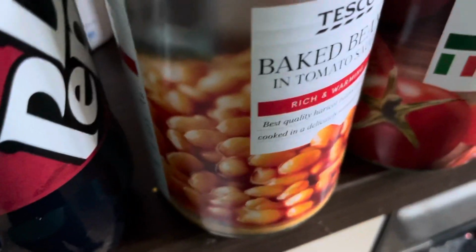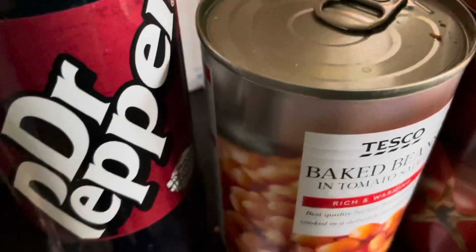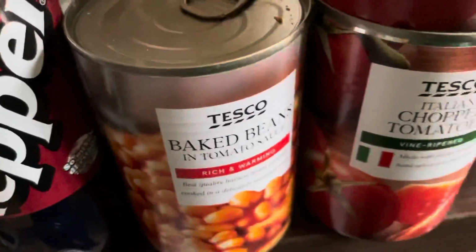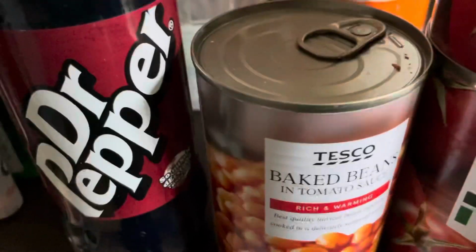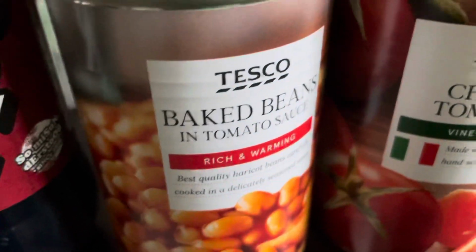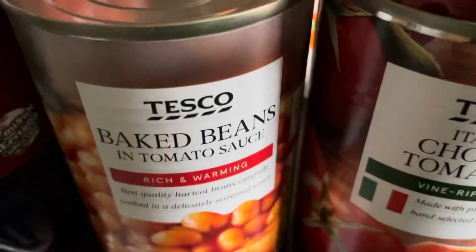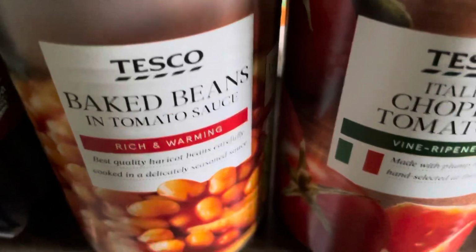I've got at least half of it out today, and I cleaned the cooker this morning. So Dr. Pepper, I got this out of the chilled section and it's not very chilled. So as soon as I finish this part, before I put everything else away, this is going to go in the freezer, so I can drink it as soon as possible. Beans, even though we don't need them, the person that I live with picked them up, and I was like, we've got two at home, and they're like, well, I've already picked them up. So now we've got three tins of beans.